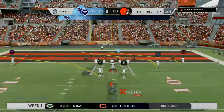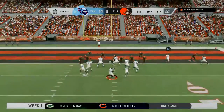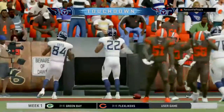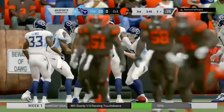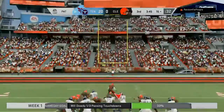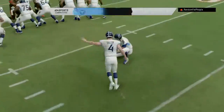I think a lot of people ask the same question all the time. Why do we see so many slants in the red zone? Well, the windows are tighter. And it's caught in the end zone. Touchdown, Tennessee. Derrick Henry. Already his 2nd touchdown here in this opening weekend. And the Titans are able to extend their lead. Extra point put through by Succop. And that makes the score 21-0.